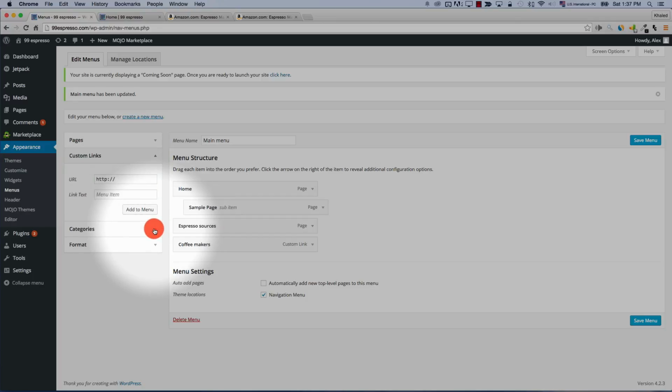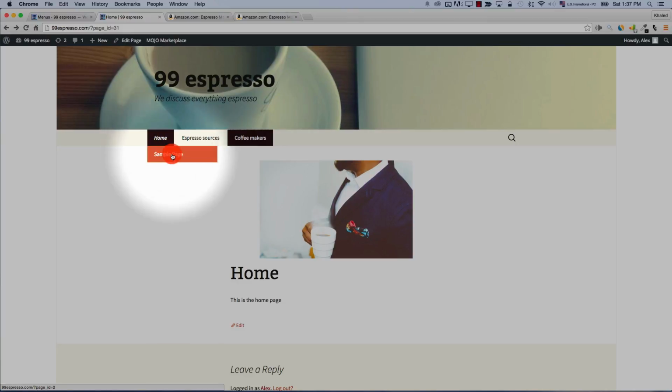But there is one more thing we can do. Let's say that I wanted to add a tab that is only a container of other tabs. Like for example, now Espresso Sources and Coffee Makers, I want to turn them into a sub-menu item. And the new item will only be a container. It will not be a clickable link. Like for example now, if I come back to my page here, Sample Page is a sub-menu item from Home. But Home is a clickable link, so I can actually click on Home to go somewhere. However, I want to put these two tabs under one group, but the name of the group should not be a clickable link.